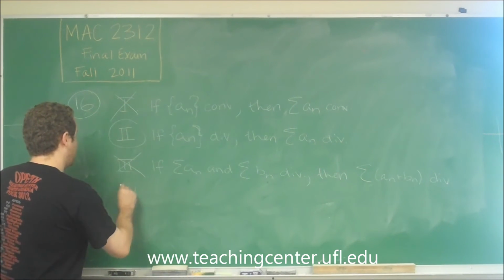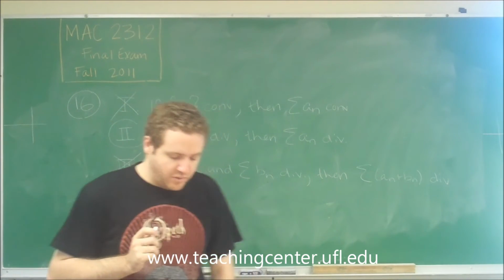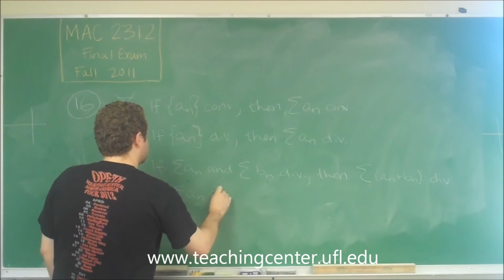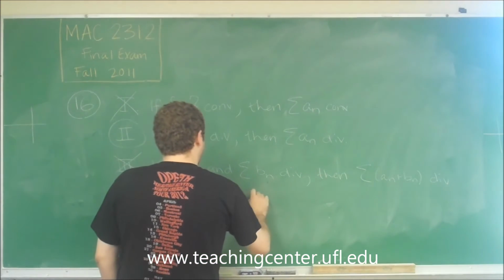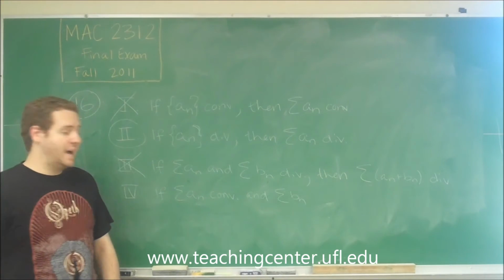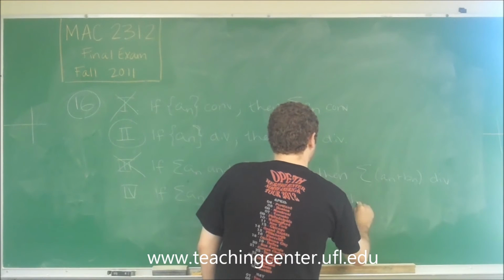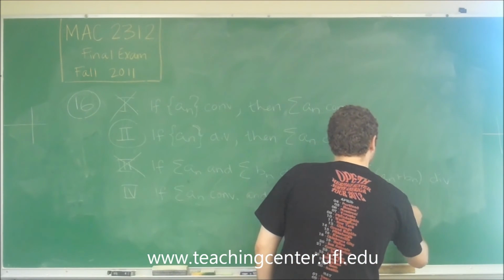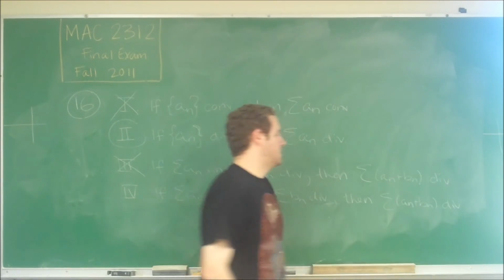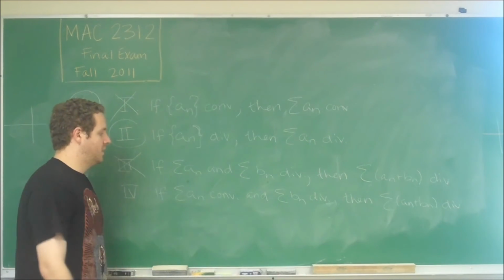Finally, number 4. So now we have something slightly different. So we have, if a sub n is convergent and b sub n is divergent, then the sum is divergent. I believe this one was an exercise in your homework at some point, but this one is definitely true.